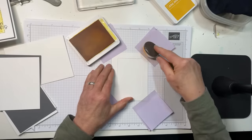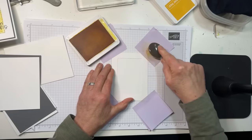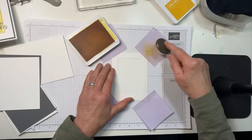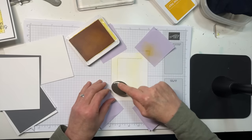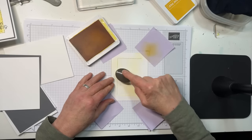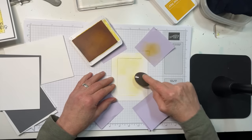Now, I am going to start. When you use a blending brush, you really want to start off of your main cardstock so that you get any blotches out of the way. And then you can start rolling your ink on. Now, I wanted this to have some darker, almost splotchy areas, because that's another layer of texture.